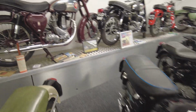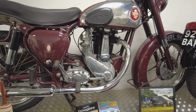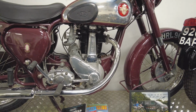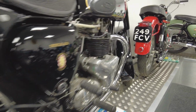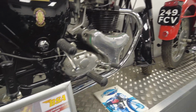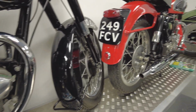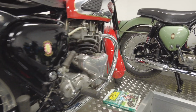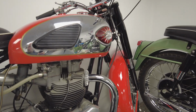Let's walk through the BSAs. This is something more prosaic than the Gold Stars, would have been like an Empire Star or something like that. Because BSA did all sorts of bikes, from the very cheap to the much more expensive. But BSA again, we've got the twin, so that would be a Golden Flash, 58 model. So it's still pre-unit, as in engine, gearbox separate. And we've got some other bikes down there. We'll go along the BSAs. Another BSA, might be a Golden Flash, or not too sure exactly which one is which.